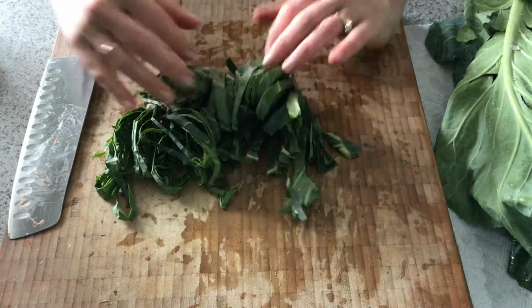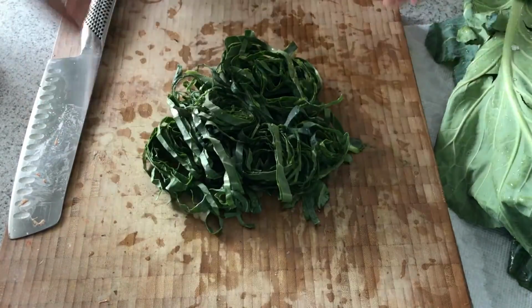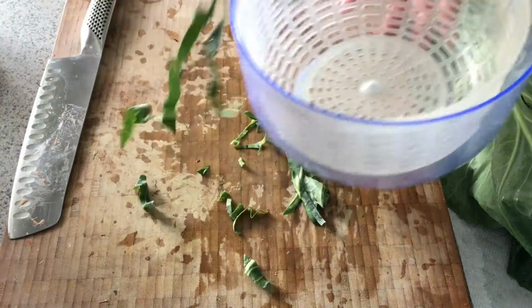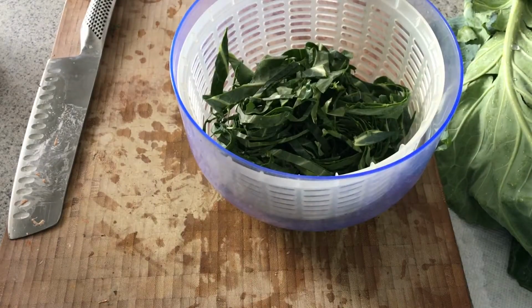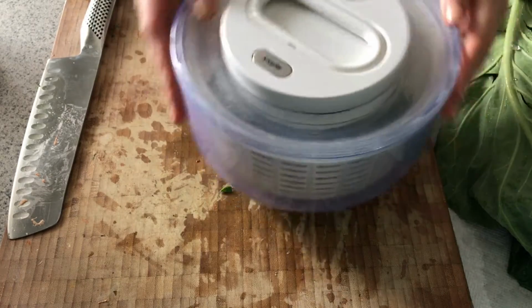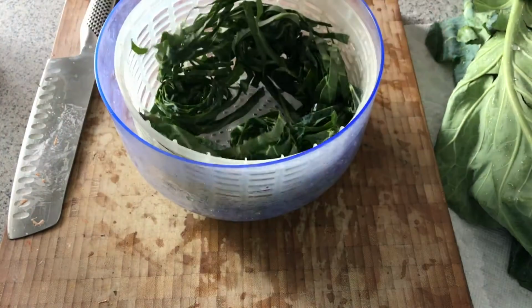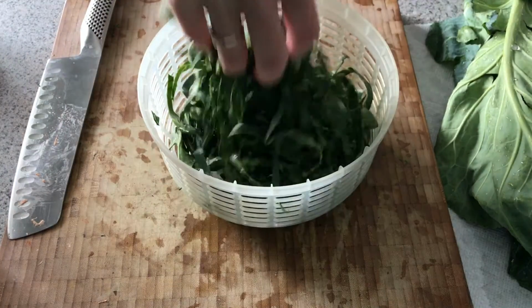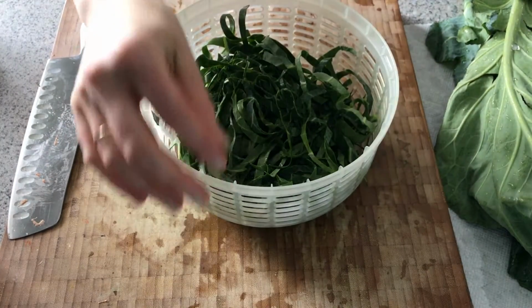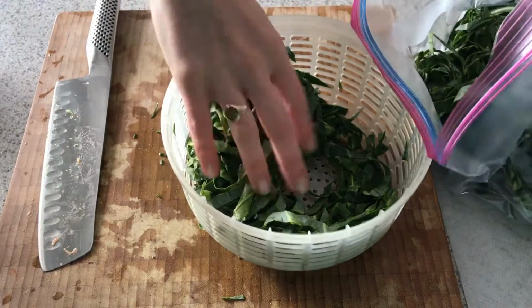And then you end up with these really pretty, almost spaghetti-like strands of collard green leaves. And it just makes it easier to eat, I think, along with the other things. And then I just put them in a salad spinner because I had rinsed the leaves under some water beforehand. And you just want to dry them because they'll keep a little bit better in the fridge, and any dressing you add to them will stick a lot better if they're dry.